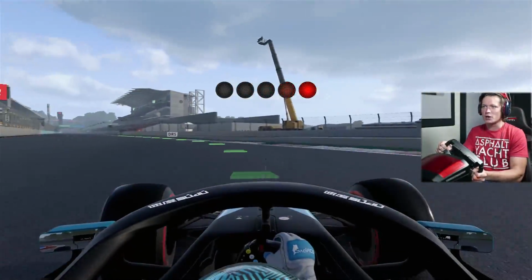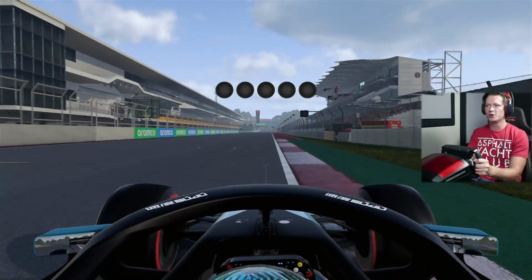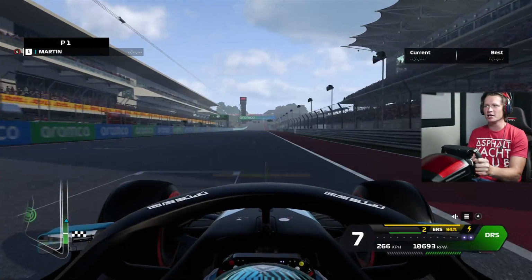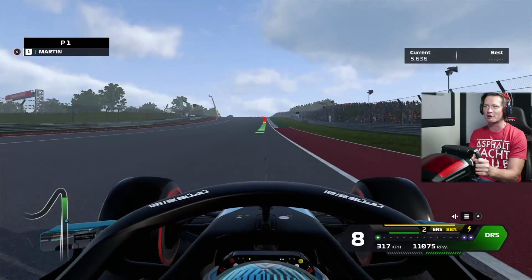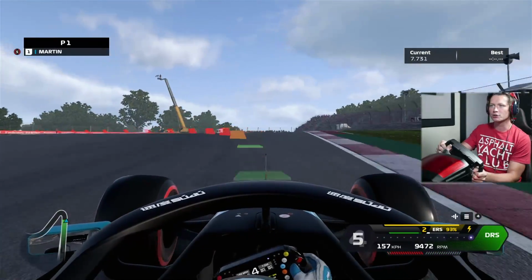Here we go. Let's see what kind of pace we can put up here. Ooh. What is this, like early morning? The sun's low in the sky. I feel like the car looks extra dark and stealthy right now. I love it. COTA's a fun track.